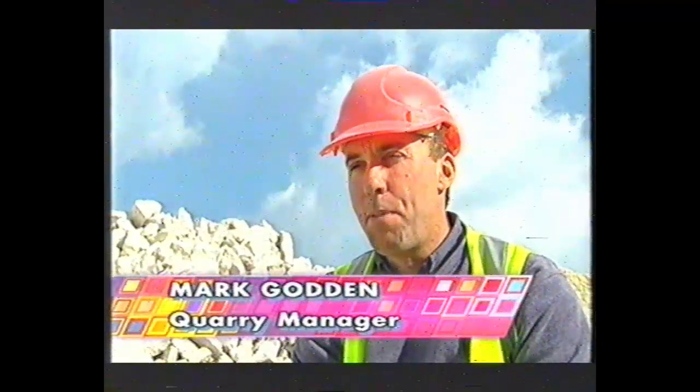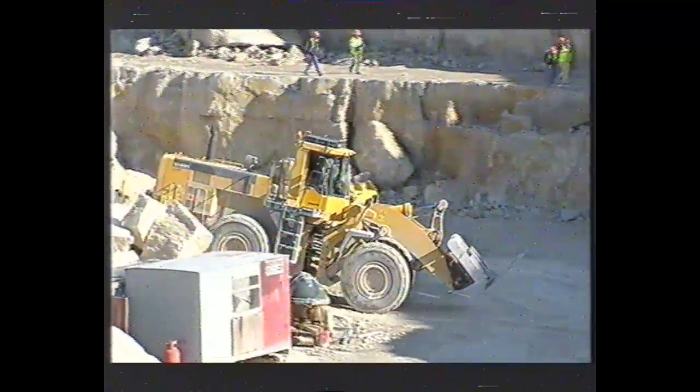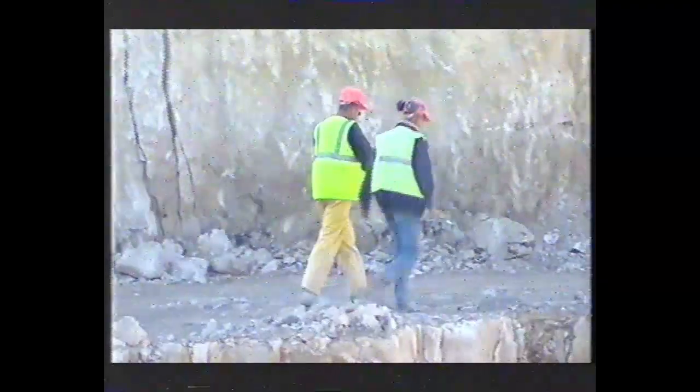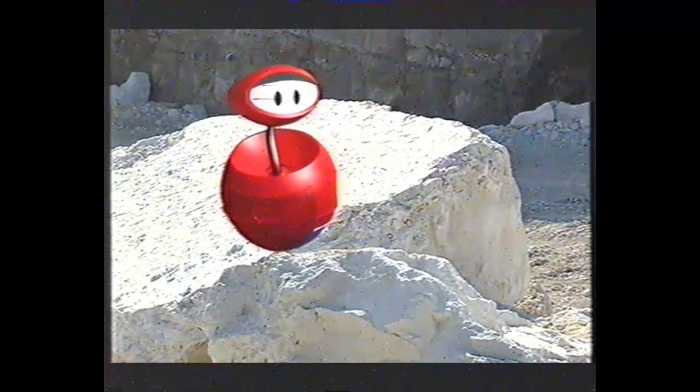It's not mine, but I'm the manager of the quarry. Did you dig this big hole yourself? No, I didn't dig it. It's been dug by lots of people, and people have been working here for 250 years. Is there rock under everything then, Mark? There's rock under every field, under every town, under every road. You can dig a hole anywhere and you'll come to rock.